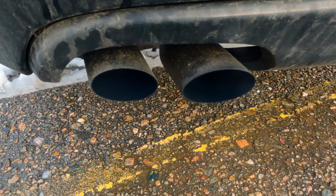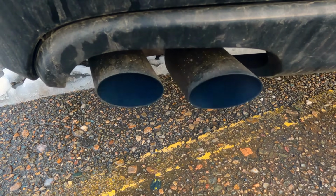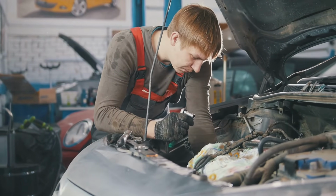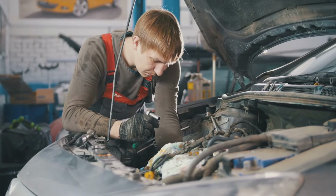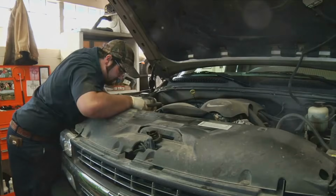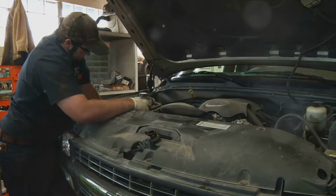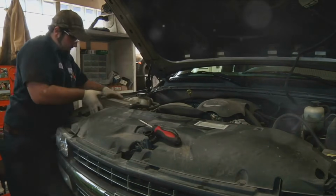Engine timing issues can also lead to black smoke. If the camshaft or crankshaft timing is incorrect, the engine's valves don't open and close at the right moments. This disrupts the proper entry and exit of air and fuel in the cylinders, leading to incomplete combustion and subsequently black smoke. Resetting the timing to factory specifications or replacing damaged timing components should resolve this issue.